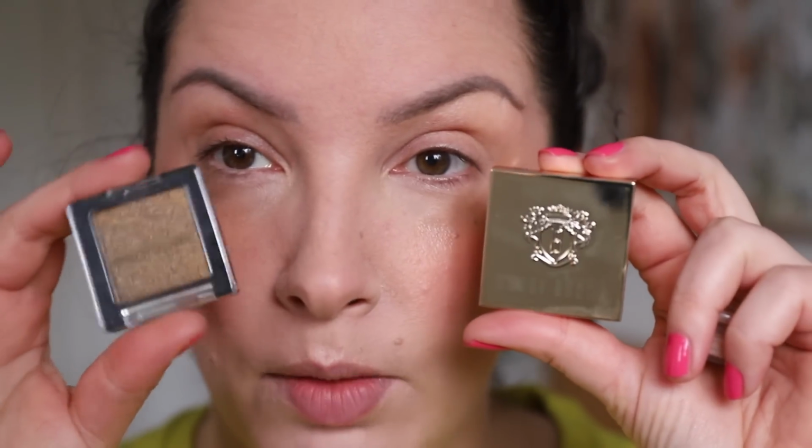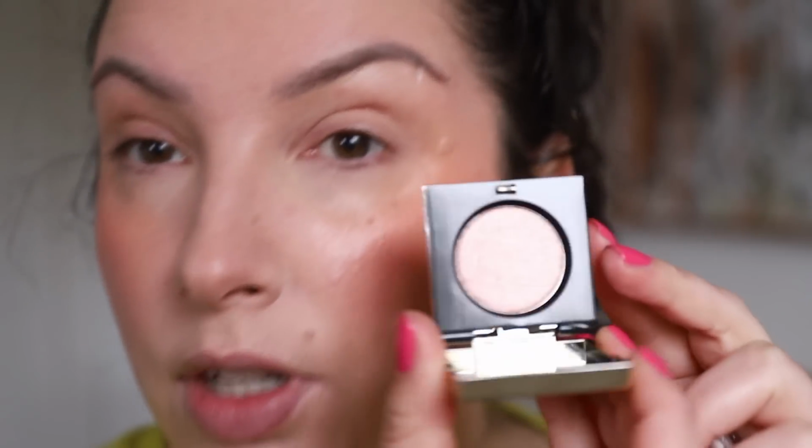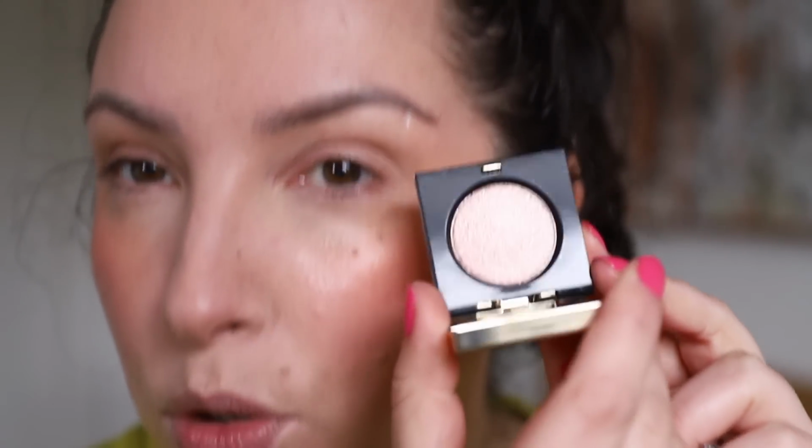I've got two eyeshadow singles that I want to play with. One was a free gift from M.A.C. It was a M.A.C Beauty Loop sort of free gift. This is the single shadow in Fabulosity. It's a bit dark for what I'm after, but I also picked up the Bobbi Brown. This is the Luxe eyeshadow foil in Gilded Rose. I got this from the Estee Lauder corporate store online, and I haven't used it. So that's the color there, which is more sort of what I'm after.